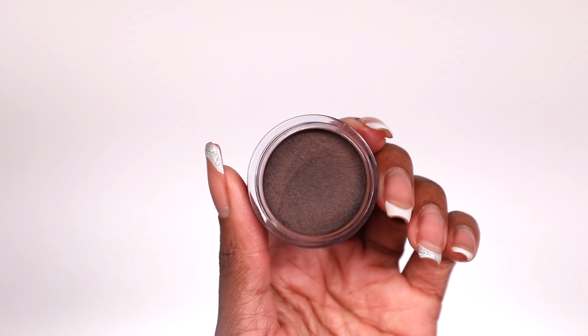Typically after I do my foundation, I like to go in and bronze everything. So I'm going to be taking the putty bronzer from e.l.f. Cosmetics. She's rich. So I'm going to go in and start adding some of this bronzer onto the face. She is getting snatched and beautiful. Beautifully snatched.